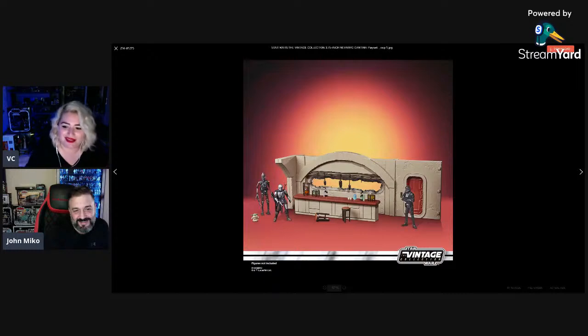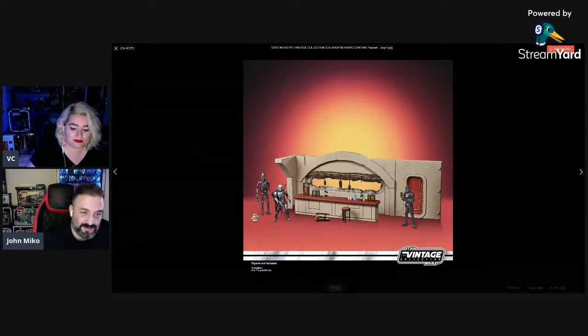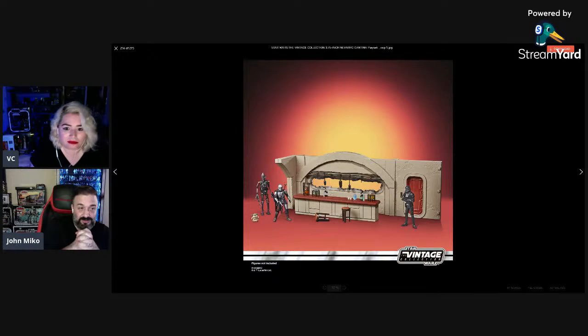But yeah, this is the playset right here, and it's looking pretty good. I think we both agreed it'd be great to have accessories with these playsets, not just fixed accessories like in the Jabba's playset. But I'm excited for that. I think it's great. It looks cool.